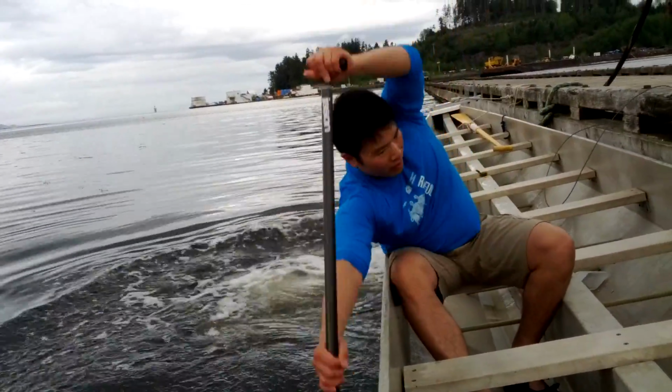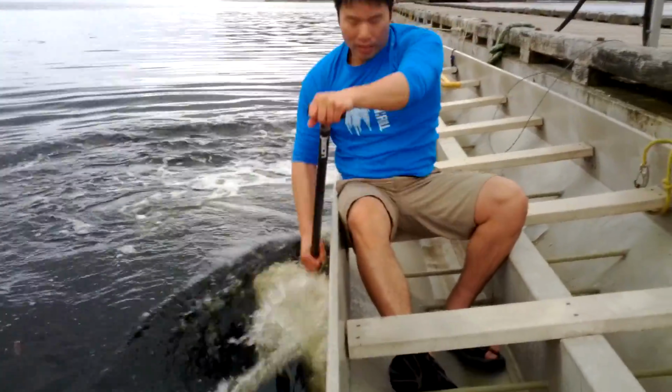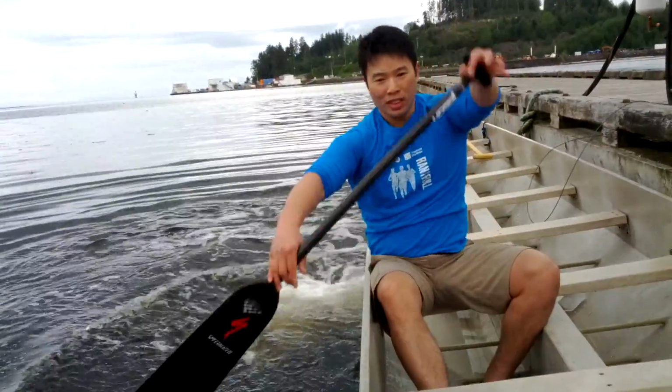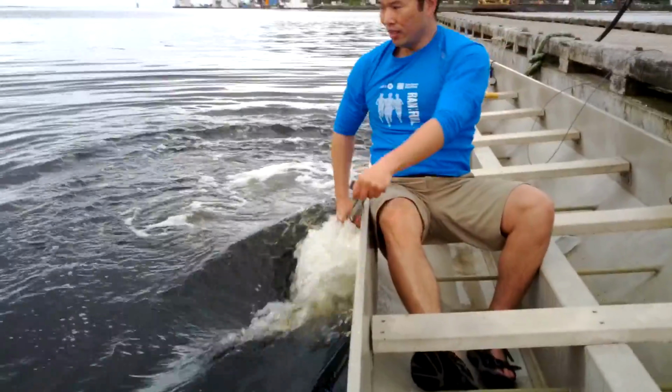I'm just twisting my body as much as I can to rotate. Rotating. Coming out, my exit. Just wrapping my paddle around. Okay, so let's just do some in real time.